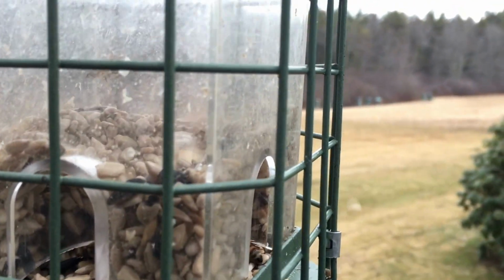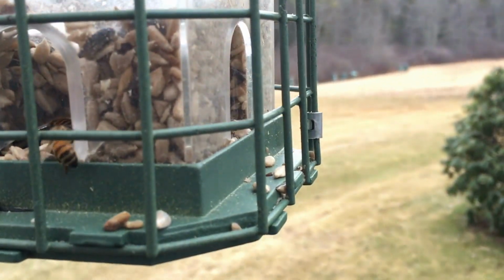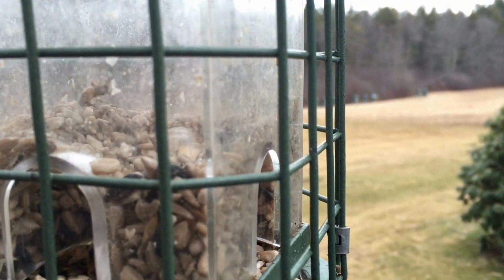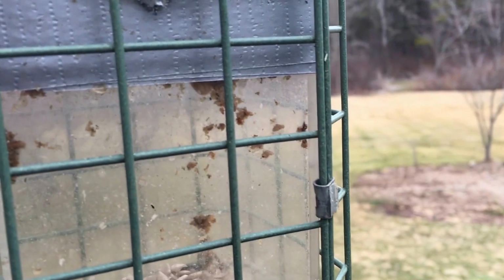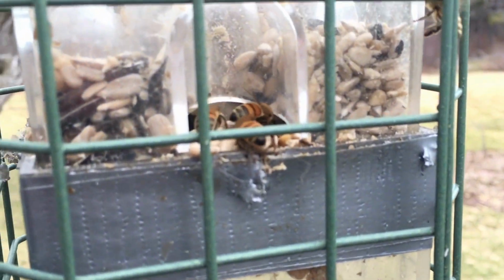I'm going to have to let them out later today because some of them will get trapped in there and they can't figure out how to get out. And they'll just get frustrated. But if you look, the bees are playing. They're playing in the sunflower seeds.